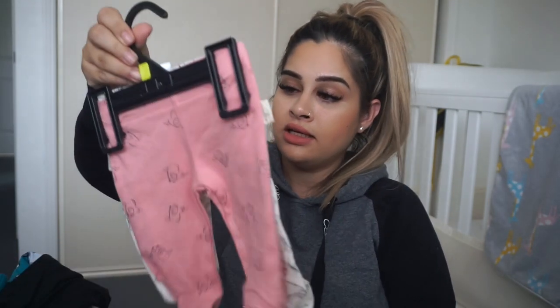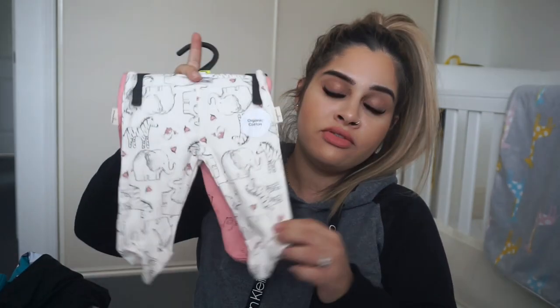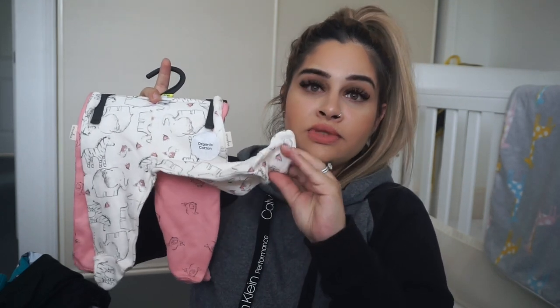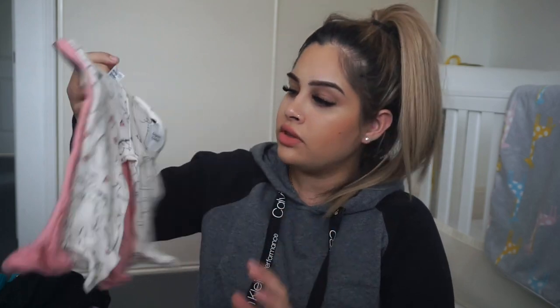Okay, next I have these cute little pants from Kmart. And these are the ones where the bottoms are closed, so you don't have to put socks on them. I have 2 Bonds zippies.